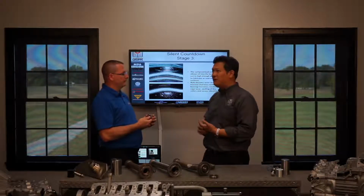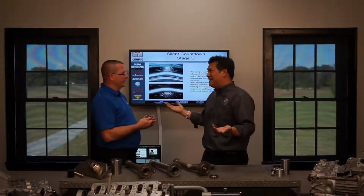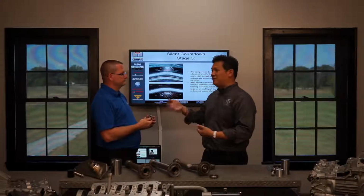So therefore, the owner might just go, you know what? I'm just going to replace the bearing and then gamble on whether or not what's gone through my engine is going to take out this new bearing.